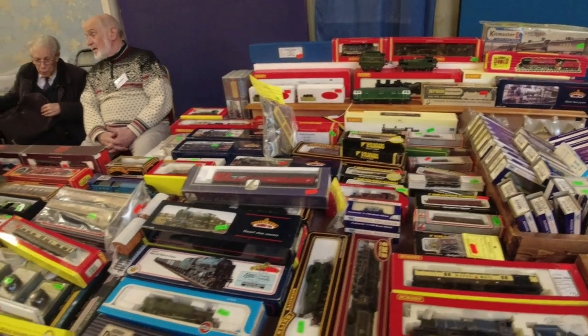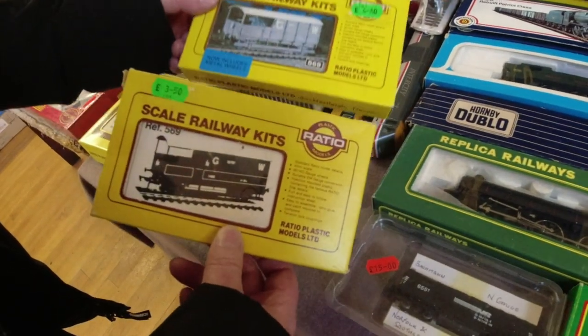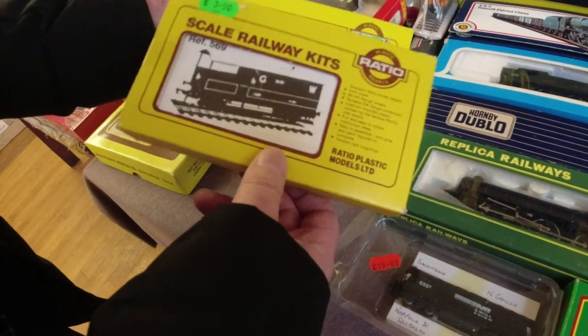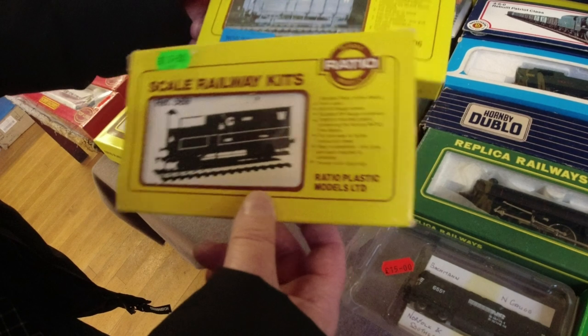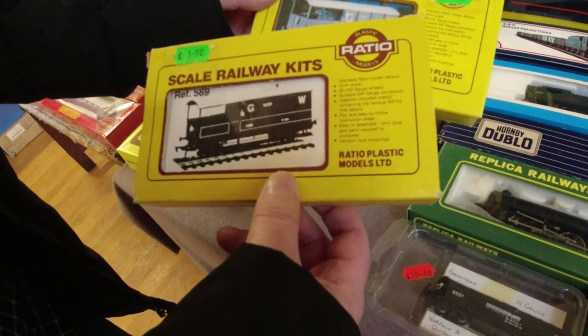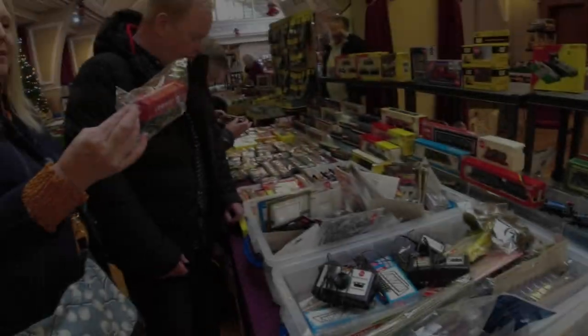Look at these kits here. Is that something you'd like to try next? Cute, aren't they? Good price though, aren't they? Yeah, because they'll be very detailed. I think we've got one of these as a kit, and it's absolutely fantastic quality. It's really good. There's stuff here though.